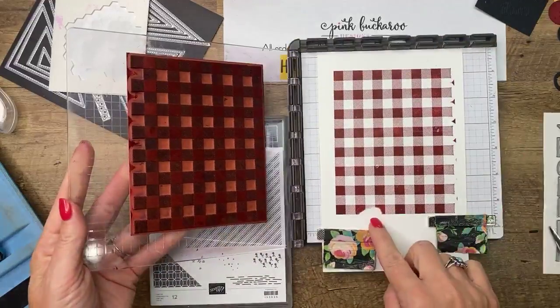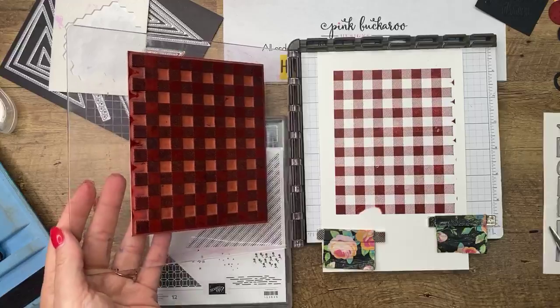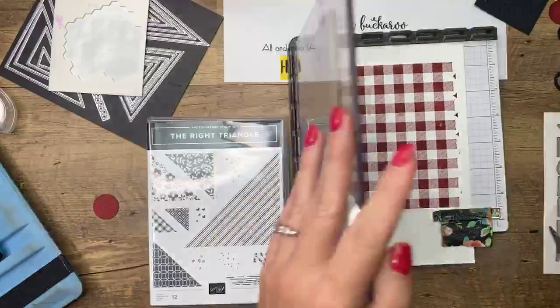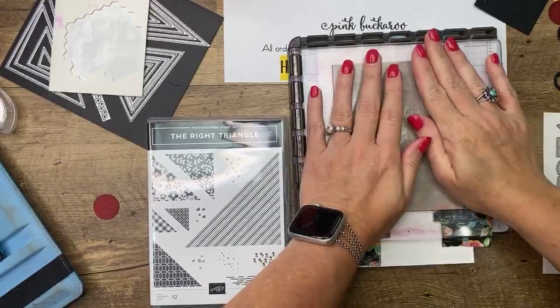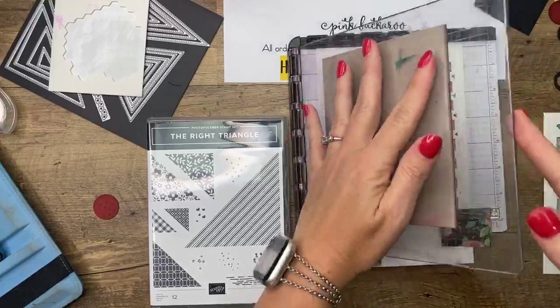Can you guys see how I missed it there? Well, I can just set it back down and stamp it. Ooh, I didn't even ink it. I guess I left the ink off. Okay, that's all right. We'll ink it again. The Stamparatus helps you not make mistakes.